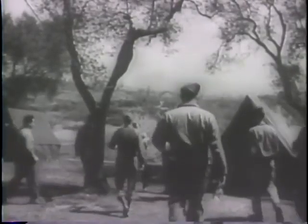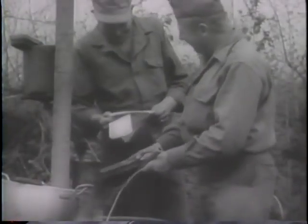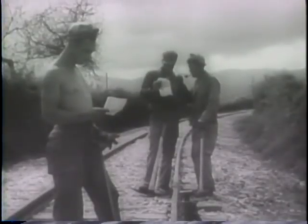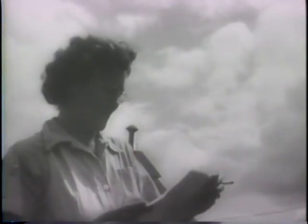At mail call, Americans overseas receive their letters. Nearly every transport plane that spans the ocean brings its quota of mail. In just a few days, V-mail letters from home reach servicemen in every theater of war.